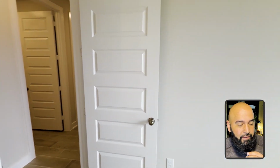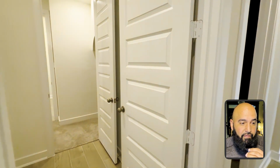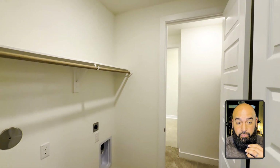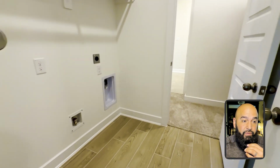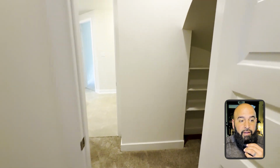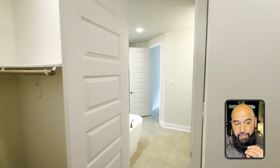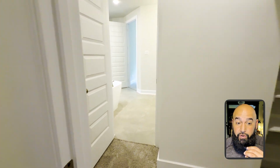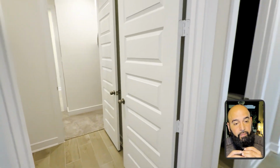But coming out here into the hallway, this is where you're going to have your laundry room. And then as you can see, that door straight ahead, across from where I'm standing, is one of the closets too. So you'll have your washer dryer here, and then you get over here, and you have one of your walk-in closets, and you can see right there where the tub is and all that. That's like your main primary bathroom area. So I'll show you that once we get around to the primary bedroom and bathroom.